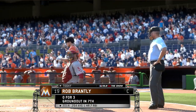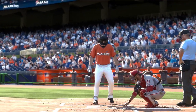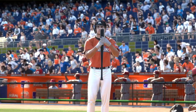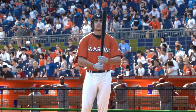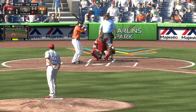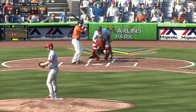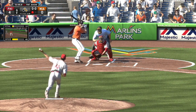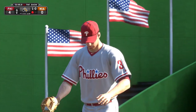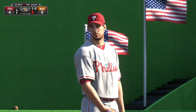Rob Brantley will stand in now, and hey, give these guys credit. They're not going down without a fight. I'll tell you what, they're not too far away from making a game out of this one after all. And that misses, ball one. Bullpen working behind him, but you know this guy does not want to give up the baseball. And he never does. I just don't think that's in his mentality.